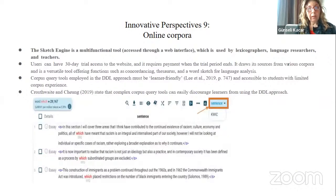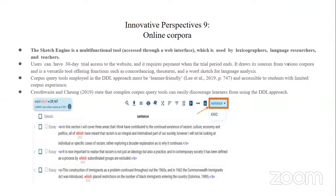And I'd like to right now mention several corpus tools very briefly. The first one is the Sketch Engine. The Sketch Engine is a multifunctional tool which is used by lexicographers, language researchers, and teachers. Users can have a 30-day trial access to the website. It draws its resources from various corpora sources and is a versatile tool offering functions such as concordancing, thesaurus, and word sketch for language analysis.